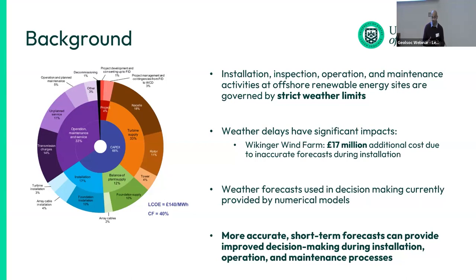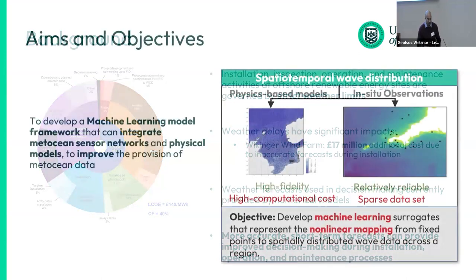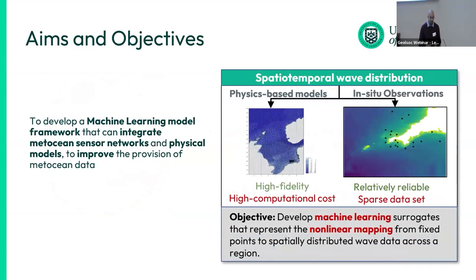So that's the context with which I'm coming from, is that we're working with a lot of offshore wind operators, and they're trying to cut down their vessel costs. So what we've done is we've tried to develop a machine learning framework that can work on these timescales. So looking at, say, day ahead, 12 hours ahead, up to about 48 hours ahead. So not looking at the longer term forecast, but looking very much on the day ahead.